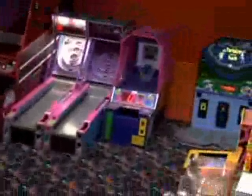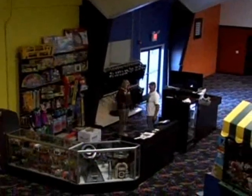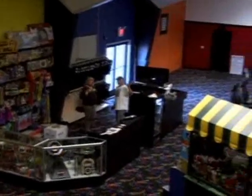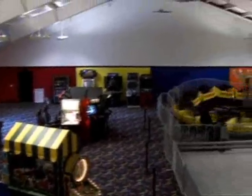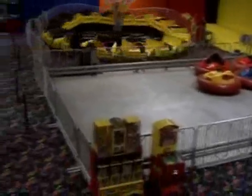I hope on the mezzanine, look at all of the video games. All this wall is filled with video games. Video games over there. And a lot of the video games will have prizes, so you can get tickets and redeem them. More video games here. This is a bright entertainment and fun center.